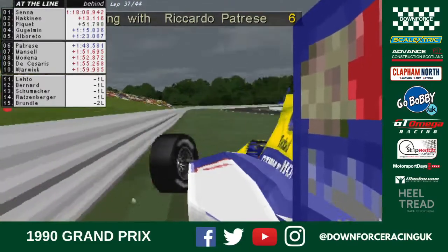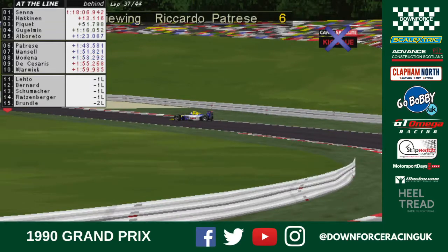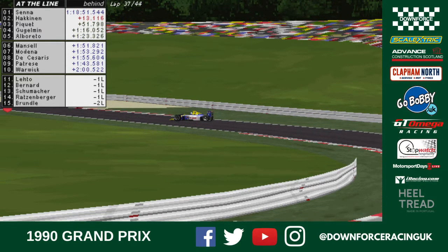And there goes Patrese off again in the Williams. And he actually spins the car back onto the racetrack. Now, what about the two Ferraris coming through? Mansell and Modena should be able to avoid that, no problem. They do indeed. And there goes De Cesaris in the Lotus as well. Warwick won't be a million miles away from that either.